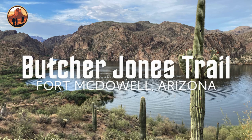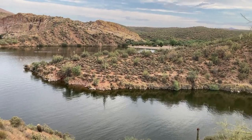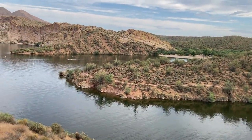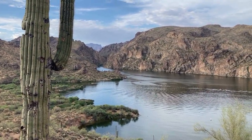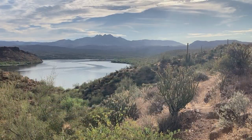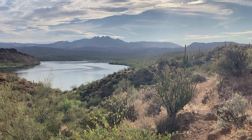Meandering along the shoreline of Saguaro Lake in Arizona, the Butcher Jones Trail provides hikers with serene views of the lake's calm waters, stunning scenes of majestic rock formations, desert landscapes, and distant mountain peaks.